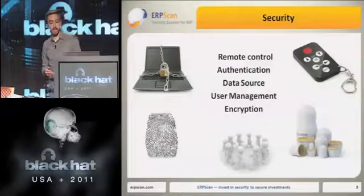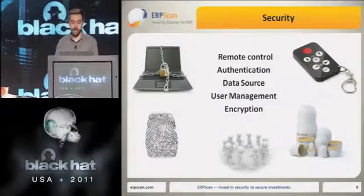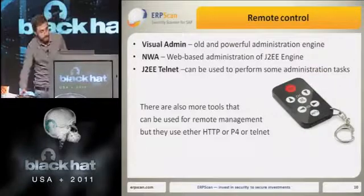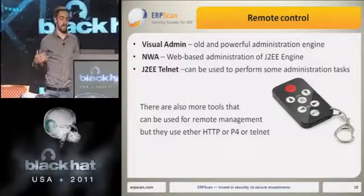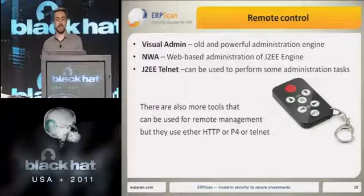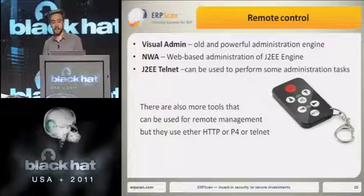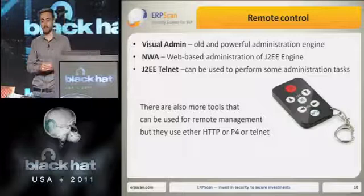If we're talking about the security of the Java engine, we need to talk a little about the main features, like remote control, authentication, data source, encryption and other things. In SAP, you can do the same things using different methods. For example, for remote control of the Java engine, you can use the Visual Administrator. It's a client-server tool, but it is a kind of old tool, and in new versions it is deinstalled from the engine. You also can use the NetWeaver Administrator, a web administration tool.